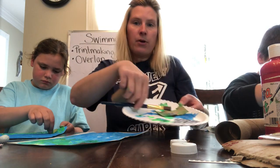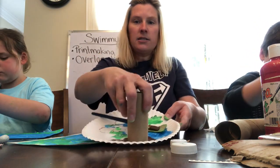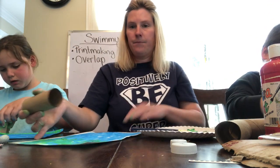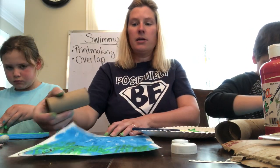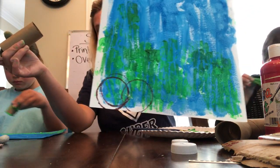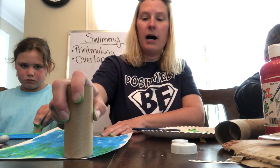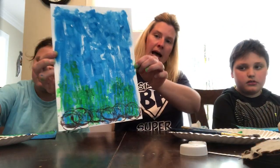So you're gonna need some brown paint, okay? And what you'll do is put the end of the toilet paper roll into the paint and then press down onto the bottom. And you can keep overlapping to create these big rocks, kind of a sand-like bottom for where the fish can hide.